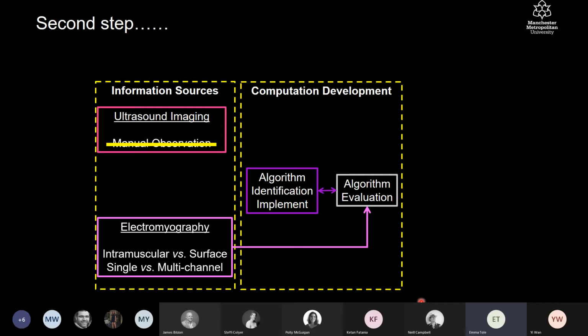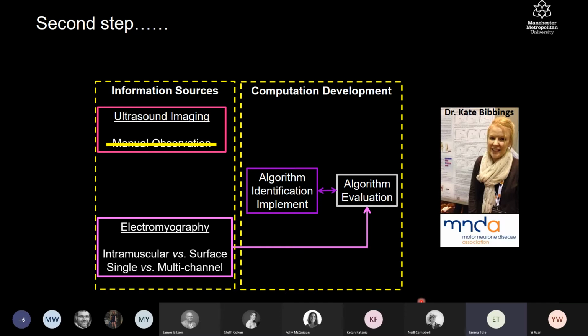Now, it was at this point that we were fortunate to secure funding from the MND Association, which is the UK's only charity that focuses on MND research at that time. And we were able to recruit Kate Bibbings, who came to do her PhD training with us, funded by the MND Association. And so this second step really lay to Kate to move forward for us. And she's come up with some really exciting ideas, which I think have really moved us forward.